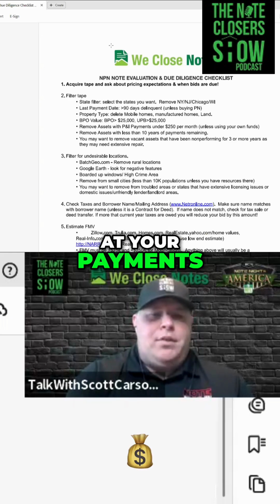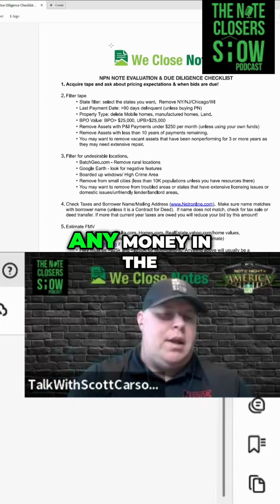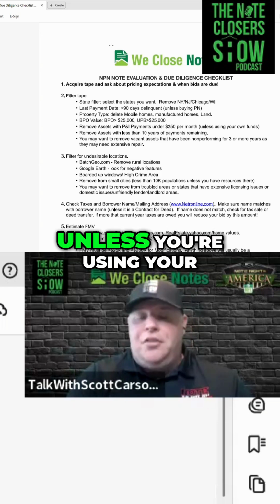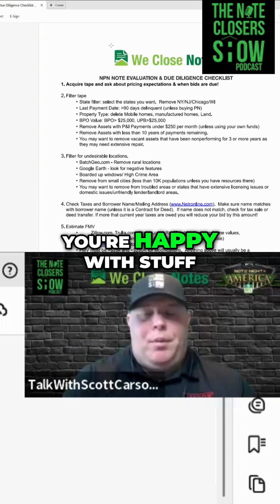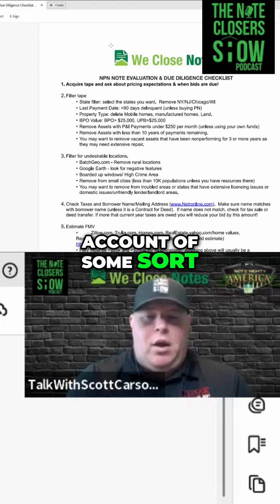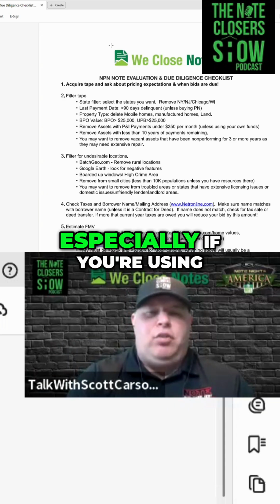Then you're going to look at your payments. Remove assets with P&I payments under $250 per month. It's hard to make any money in the non-performing space unless you're using your own funds. Like if you're using small balance and you're happy with stuff going to an IRA account of some sort, by all means keep it there. But for the most part, get rid of the stuff under $250, especially if you're using other people's money.